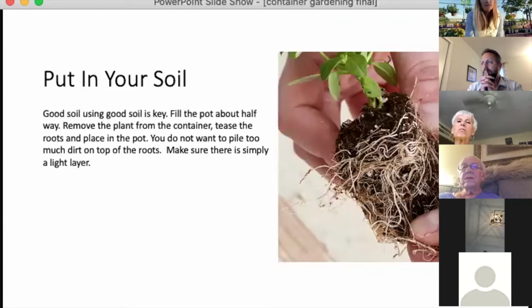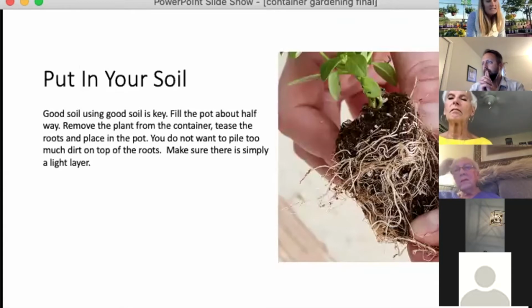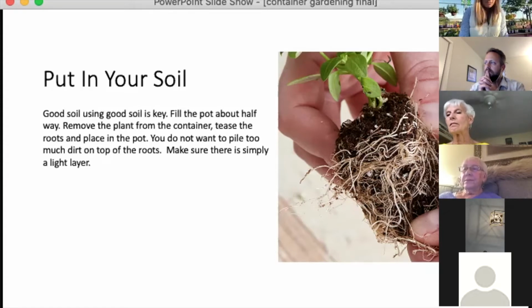And then the last, which you'll have to go backwards one, Joel, is the planting. It's the soil. So using good soil is key. And one of the things that people always kind of forget about is you fill the pot about halfway, maybe a little more full, and then you make a hole to put your plant in. You need to tease the roots slightly apart, so that they're not so compact. It's not like you just dump it straight from the pot that it's in into the ground.